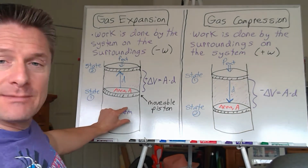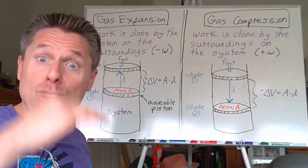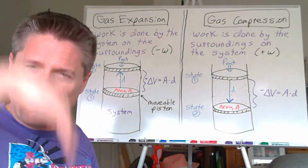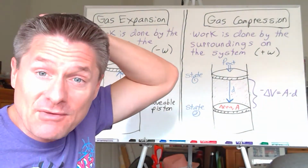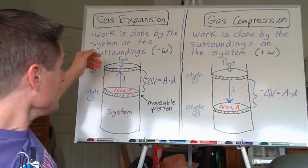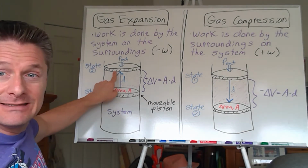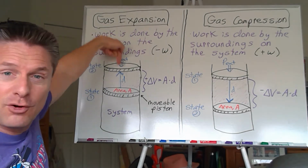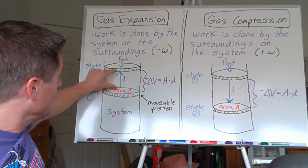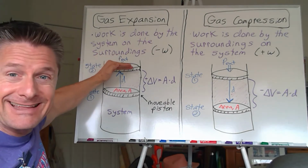All right, so let's say we've got some system and there's a gas expansion. Let's say we have on the top of it a movable piston that can move up and down. There's an external pressure pushing against it. Commonly, that's the atmosphere. So most of the time, the external pressure will be the atmospheric pressure. Let's say we're starting at state 1 here, and the gas expands and pushes against the atmosphere, and it goes up like this. So you get this change in volume. The gas volume increases as it pushes against the external pressure.